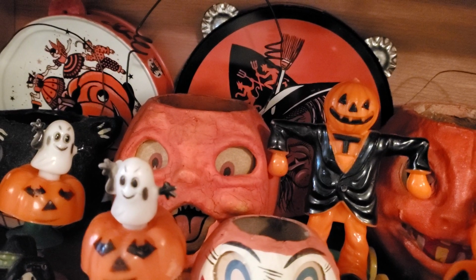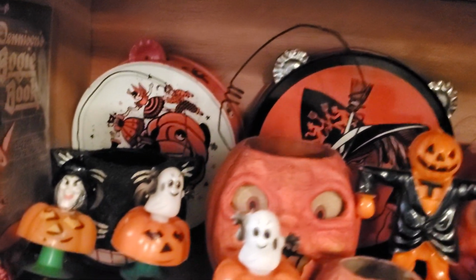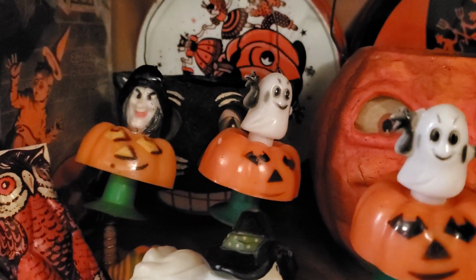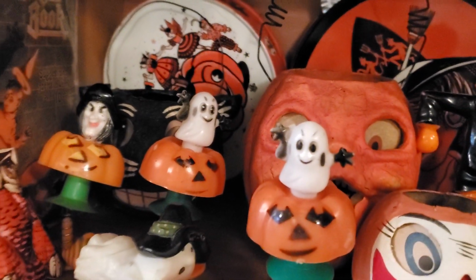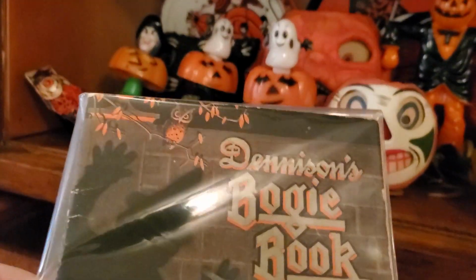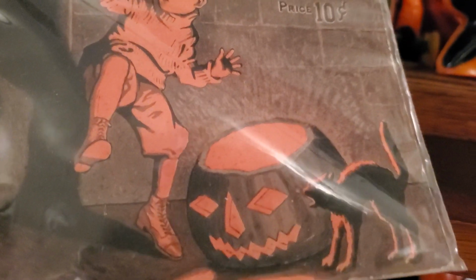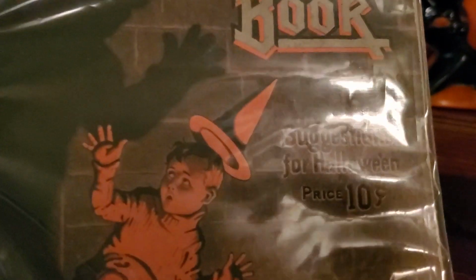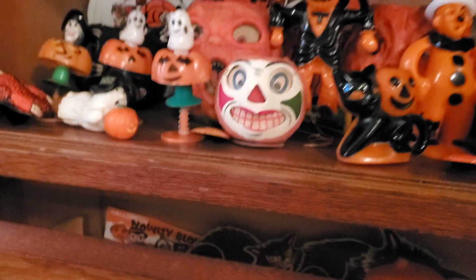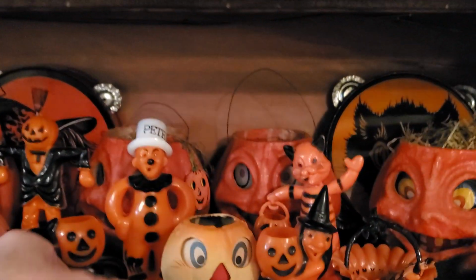And they called that one the choir boys because their little mouth was open like they were singing. And more tambourines back there. And there's an owl clicker. And those two little pieces there, they were on those little springs that bounced. And right here, this is Denison's Boogie Books. That was another piece that was super hard to get. It was a little party planning book. It had everything you needed to know about party planning and Halloween. I know there's a glare on it. But it cost 10 cents in those days. And now, if you can find those, some of them go for $200-300 because of their rarity.